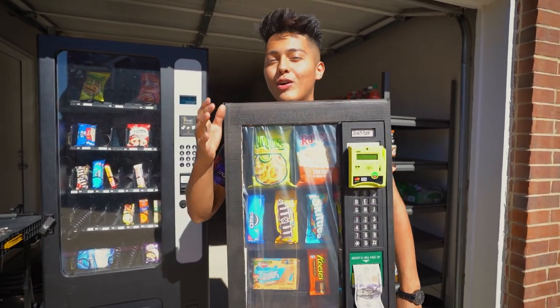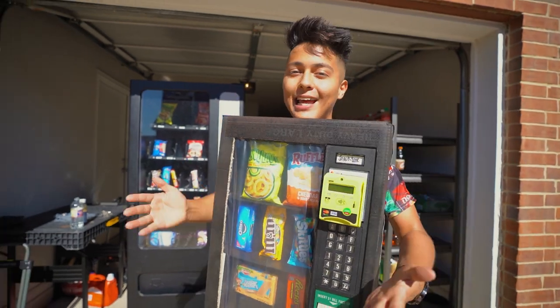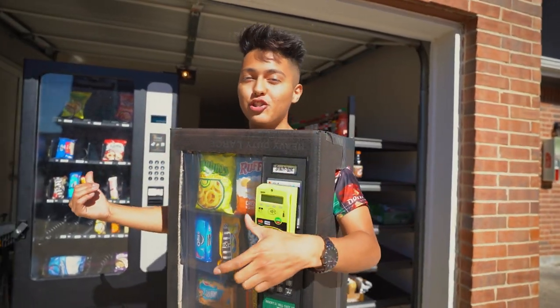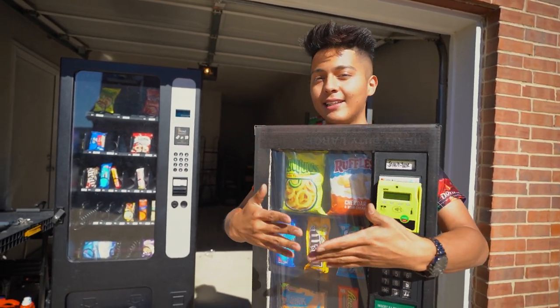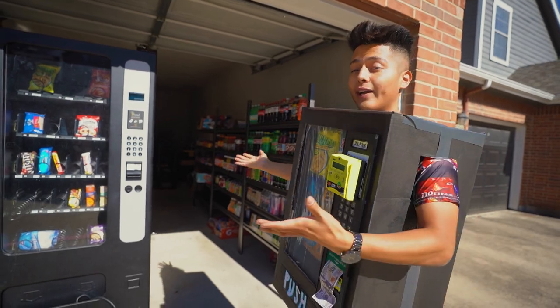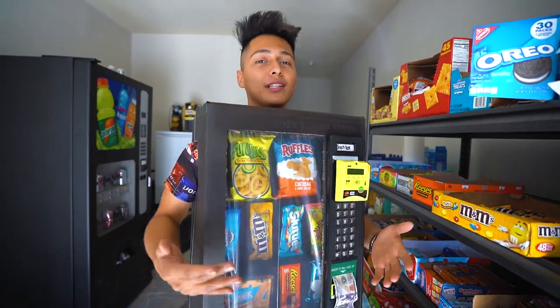All right, everyone, so real quick, before we actually get the machine ready and put it in front of my apartment, we do gotta go to Sam's and buy a whole bunch of candy and chips. That way, we can actually fill up the machine with a whole bunch of Halloween-themed candy. You guys might be wondering why I don't just use the candy and chips that I have already. Well, come over here.